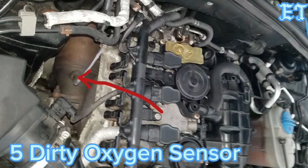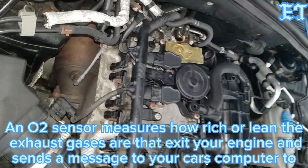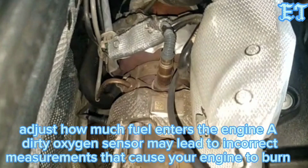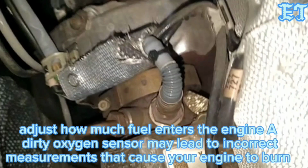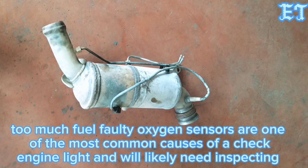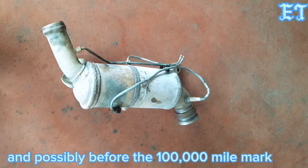5. Dirty oxygen sensor. An O2 sensor measures how rich or lean the exhaust gases are that exit your engine and sends a message to your car's computer to adjust how much fuel enters the engine. A dirty oxygen sensor may lead to incorrect measurements that cause your engine to burn too much fuel. Faulty oxygen sensors are one of the most common causes of a check engine light and will likely need inspecting and possibly be replaced before the 100,000 mile mark.